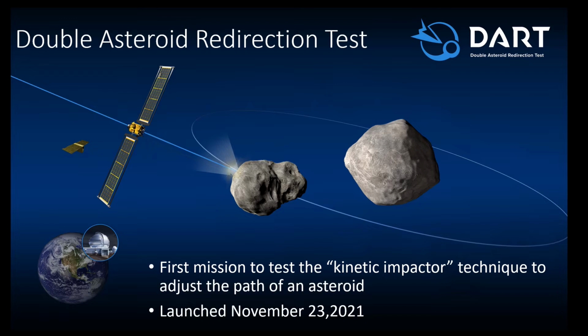So from here, what we're going to do is talk briefly about the asteroid pair that DART is traveling to. We'll talk briefly about some of the technology on DART, and then kind of wrap things up with what we hope to see in the future.